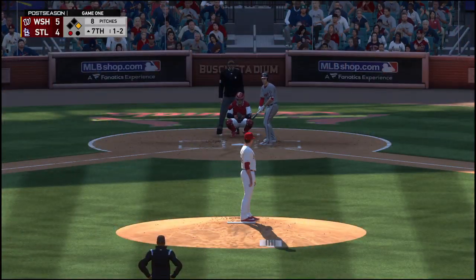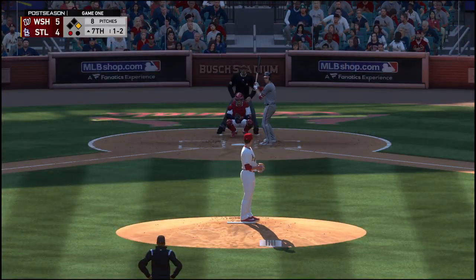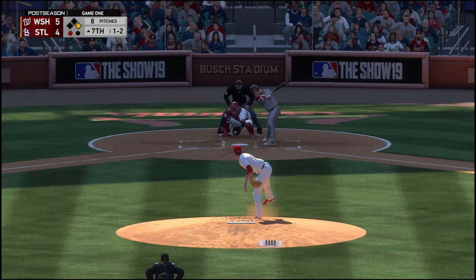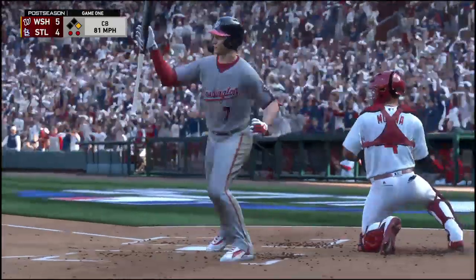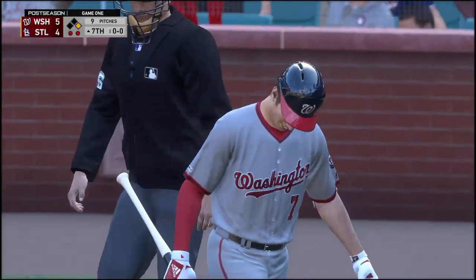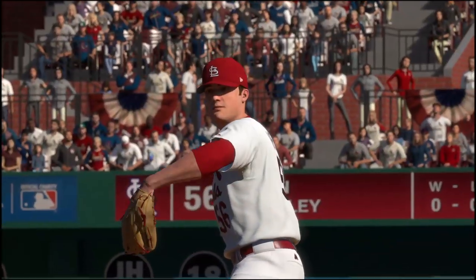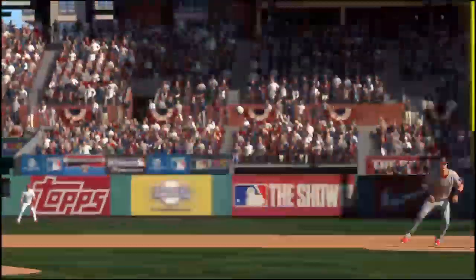Gomes, a runner at first with 1 gone in the inning. He struck him out. That's the 3rd time in this game he's gone down on strikes. Not the game he was hoping to have when he was taking batting practice, but at least his guys are ahead.